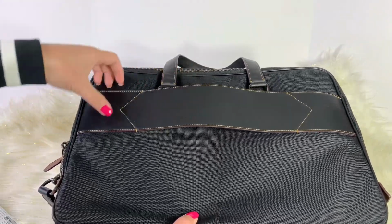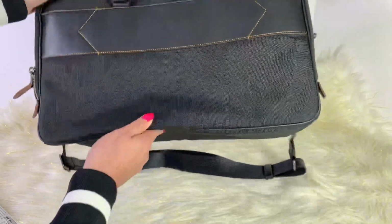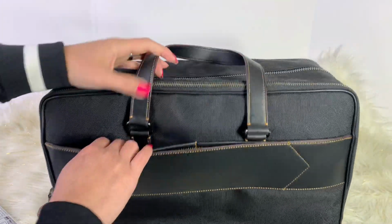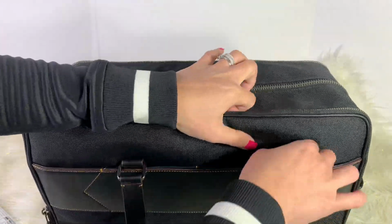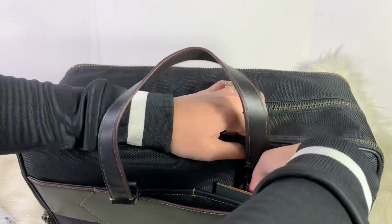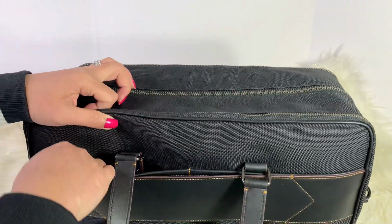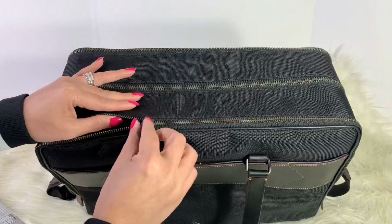So I'm not sure about the style, but maybe just because of the detail, that's just how it looks. Very lovely. And on the side, there is another pocket right here, and another pocket right here. One and two pockets right here. Okay, going back to the purse. So this is the third pocket.